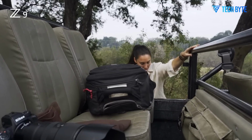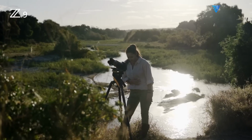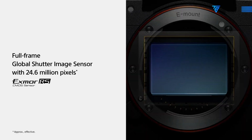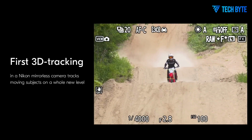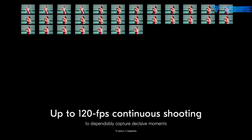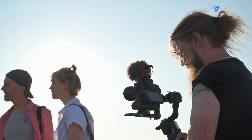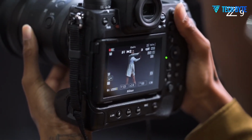One notable omission in the original Z9 was pixel shift high-resolution mode, a feature found in the Z8 and Z6 III. Including this in the Z9 II would appeal to landscape and studio photographers by enabling the creation of ultra-high-resolution composites, up to 180 megapixels, via ultra-precise sensor movement. Additionally, enhancements to in-body image stabilization could bring the Z9 II more in line with competitors, potentially offering up to 7 stops of stabilization for handheld shooting.